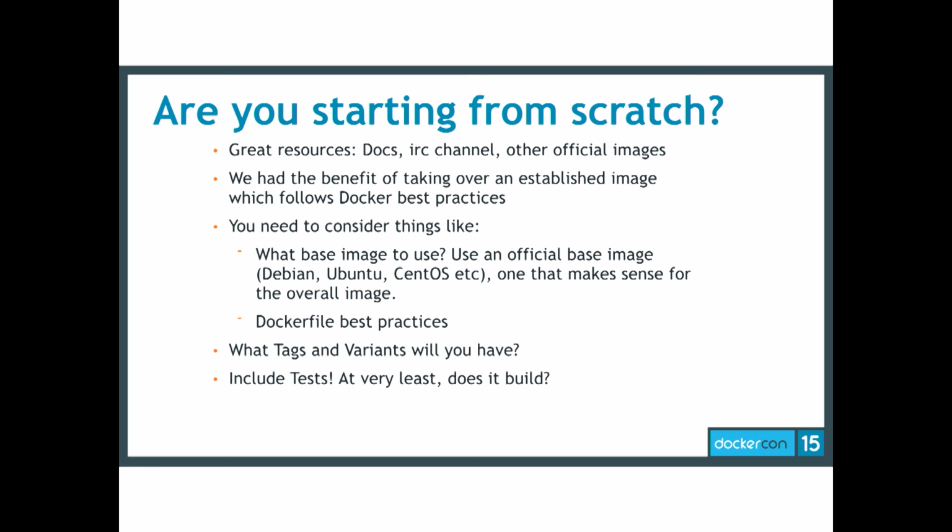There's a lot of things you have to consider when you're building this stuff, or just when you're building images as well. Like, what's your base image going to be? You can't go wrong with any of the official ones. Debian Jessie is basically what's used for the majority of the official images, I think. There might be a few that are a little bit different. And if you're building from scratch, you kind of have to pick something that makes sense for you.